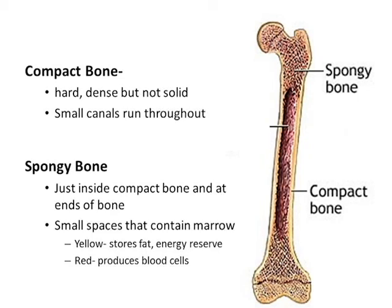Just inside the compact bone, you have what we call spongy bone. It's not soft, though. It's spongy because it's full of holes. So it looks kind of like a sponge, but it would still feel hard to you if you were to touch it. But it has all those little spaces inside that contain marrow.